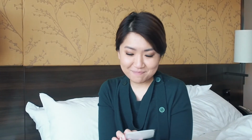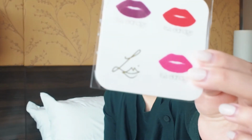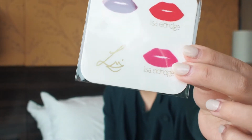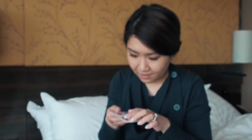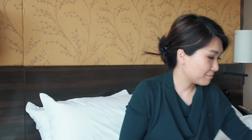Oh yes, she did mention that the first few orders would get these lip stickers included in their parcel, so that's just some of her lip stickers that you could put on your phone. I think it's got like a felt suede like texture on them, so it's pretty cute.